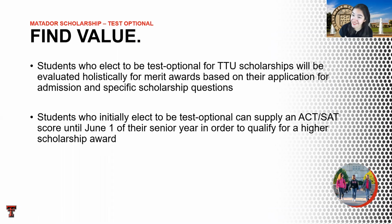Now, I mentioned that the Texas Tech application has a scholarship questionnaire as part of our admissions application. That one gets sent out to different departments across campus, so it's for general scholarship purposes. All the different departments across campus will review that part. We don't review it, the other departments do.